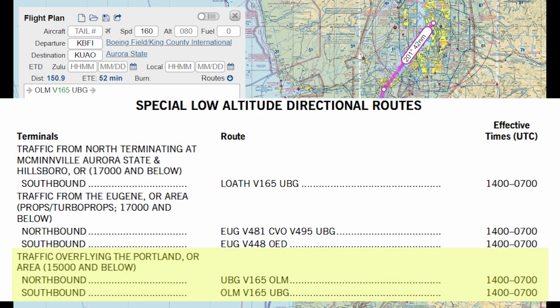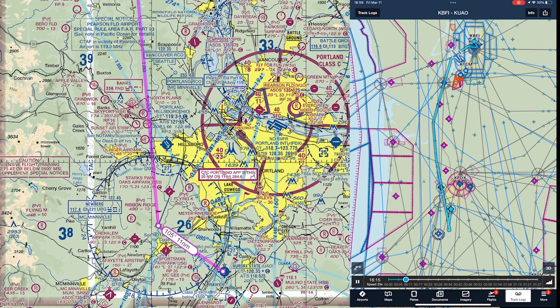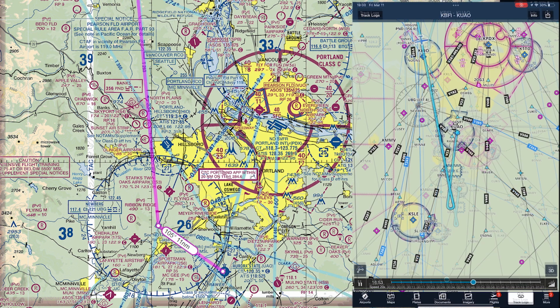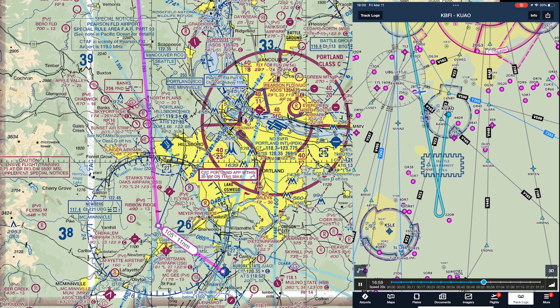Low-altitude IFR flights between Seattle and the Portland area typically are cleared via a preferred route that begins at the Olympia VOR and then follows Victor 165 to Newburgh. This route keeps low and slow aircraft out of the busy arrival and departure routes at Seattle and Portland.